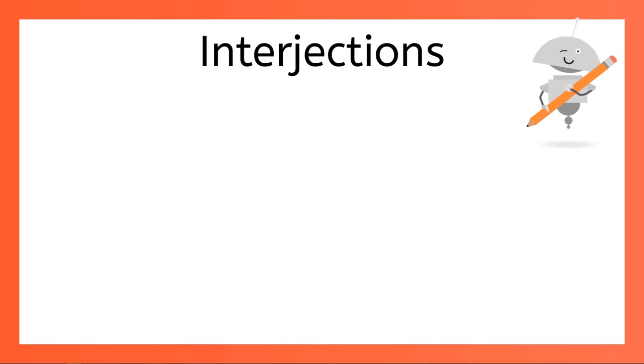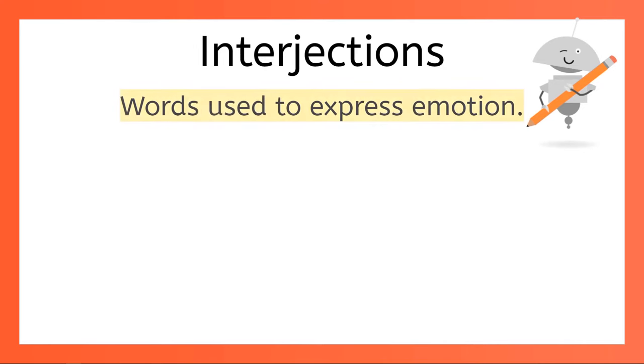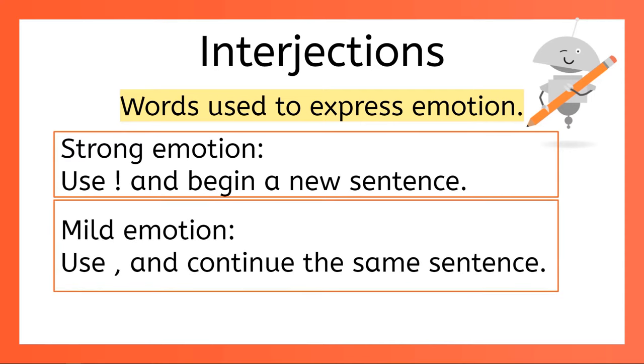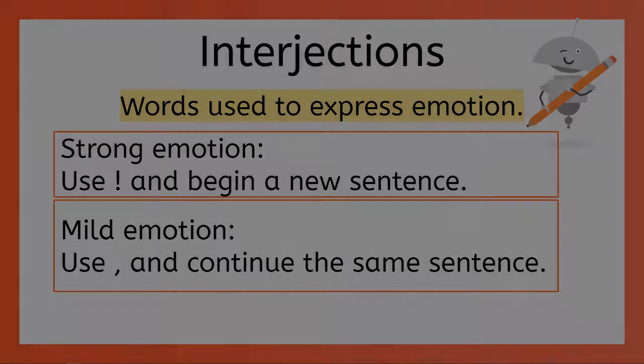Let's stop and review what we've learned so far. Interjections are words used to express emotion. Some interjections express strong emotion. Interjections that express strong emotion are followed by an exclamation point, and you have to use a capital letter to begin a new sentence after them. Some interjections express mild emotion. Those that express mild emotion are followed by a comma, so you are not beginning a new sentence after them.